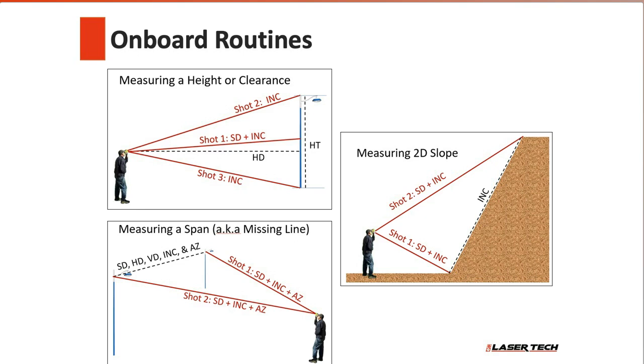It'll display the height value and then output that also. So if you need to capture height values of an asset, a remote asset that we're going to be talking about, you can do that very easily here with the height routine.